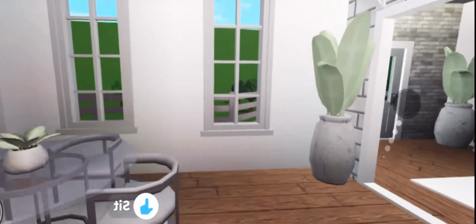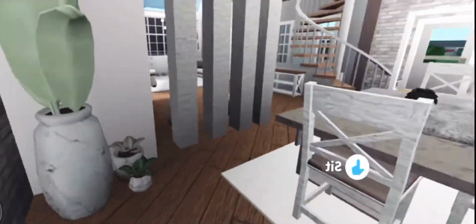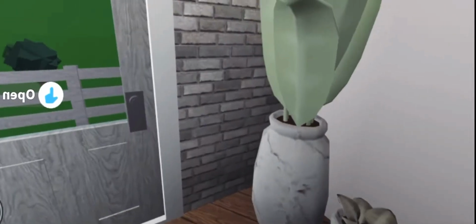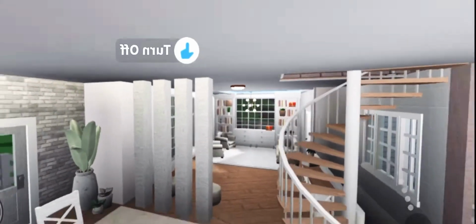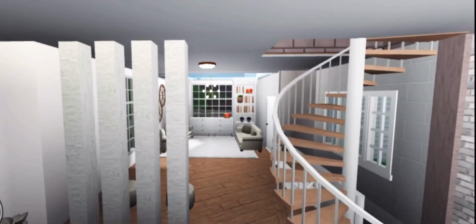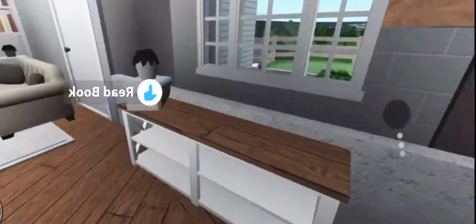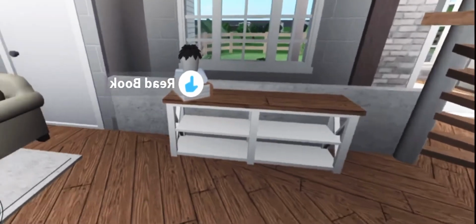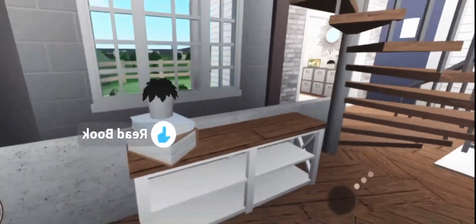But yeah, now we have these windows too. And then now we have this sectioning off, finally, I spelled that right, but these pillars section off the dining room, the kitchen, and the formal room. And this area is my favorite area of the house, this amazing area. I have this bench here. I just felt this place was empty, so I just put books and one of my plants and all of that.